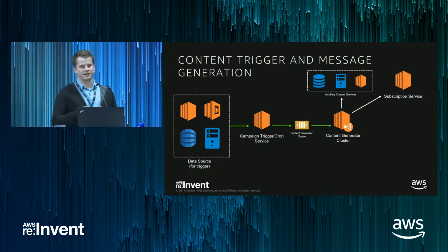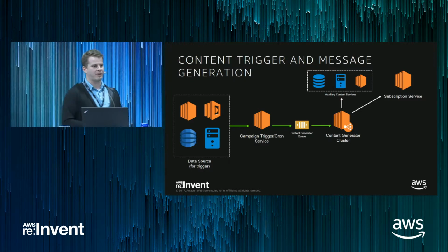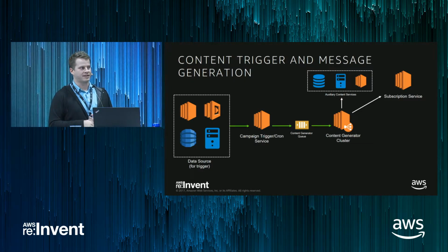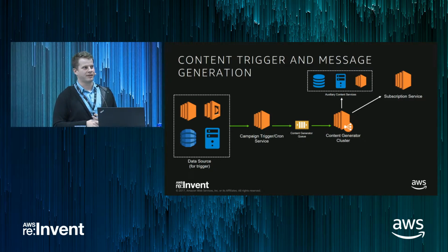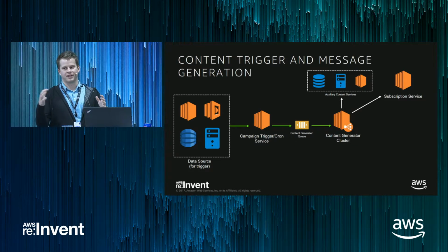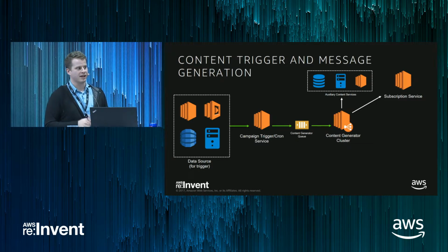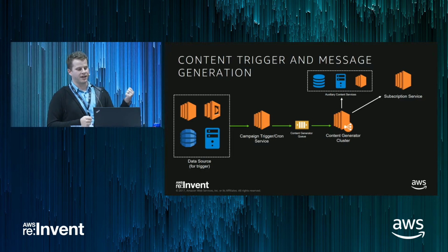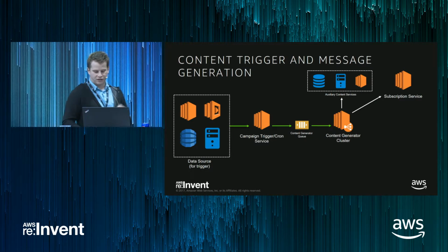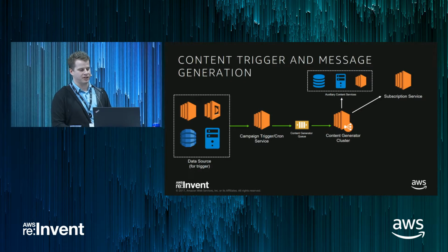And that can scale massively depending on how much volume we need to send. So that weekend shopper email that we have might need to send something like 50 million emails by the end of the day. Well, it can scale up gracefully to handle that load and then scale back down once we don't need all that capacity. That content generator is going out to other services to grab data, checking with the subscription service that it's allowed to send that mail, and then passing it along the chain.